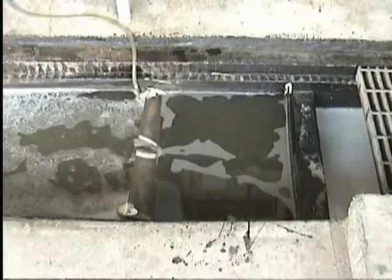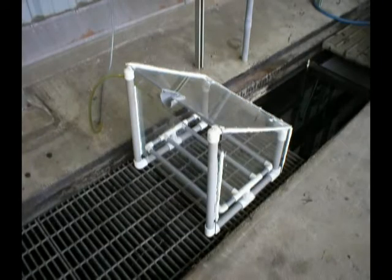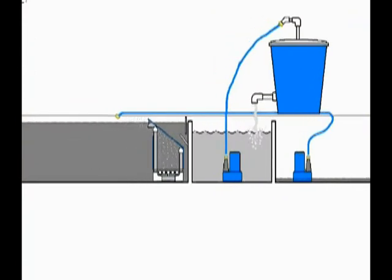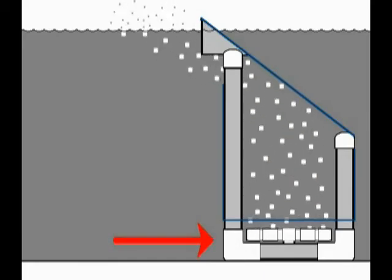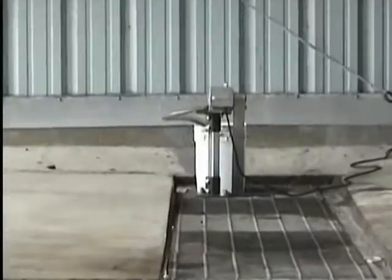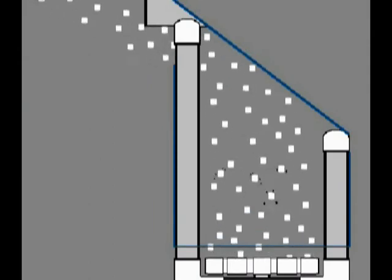The aerator assembly aerates, agitates, and circulates wastewater in the east collection sump. As the bubbles rise, they create an upward current of wastewater, drawing water from below the aerator diffuser tubes. The wastewater is deflected by the angled aerator assembly deflector plate and is expelled out of the front of the aerator assembly. This wastewater flow causes a surface current that helps to push floating contaminants towards the mechanical skimmer for removal from the wastewater.